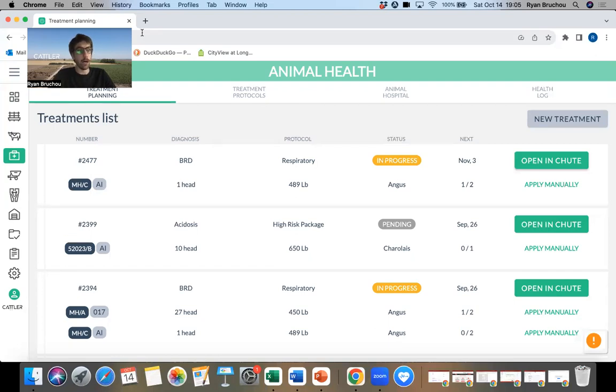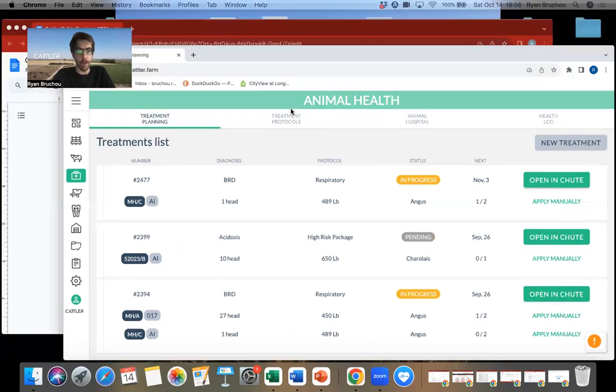I'll leave a link in this YouTube video for you to see that as well, because I think it's important for you to see. There are also improvements on the chute section when it comes to the visualization and different changes on the screen. I can't really show you the screen here because I'm on the computer, which does not allow me to do that. But I encourage you to look at the YouTube videos that we have.